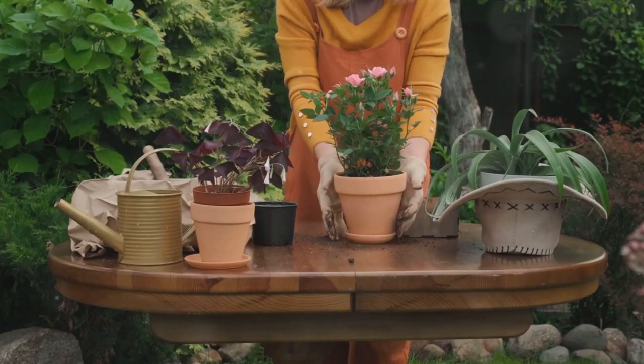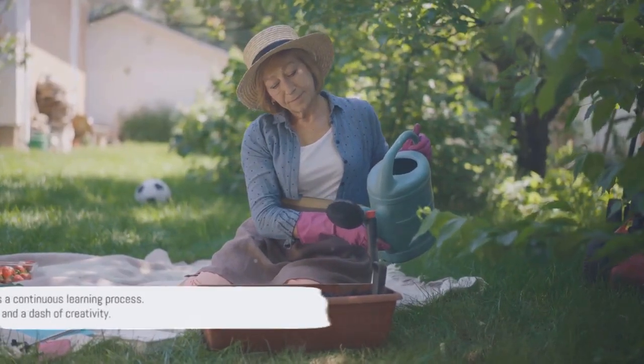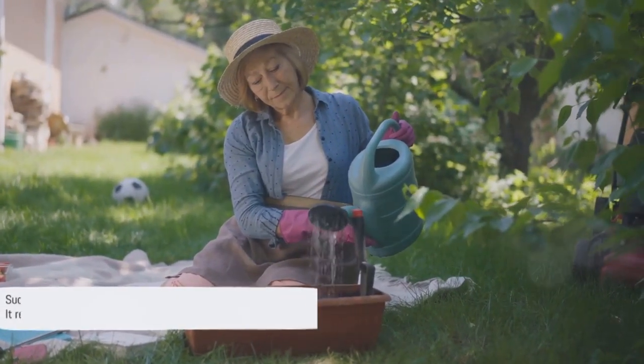Remember, successful companion planting is a continuous learning process. It requires observation, patience, and a dash of creativity.